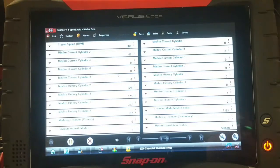Now it's showing consistent misfires on number 2. Well, I never did check the plug on number 2. No misfires on number 6. Now, mind you, misfires on that bank will cause it to add extra fuel theoretically, and that could have skewed the fuel trims, but it can't do that now because it's in open loop.